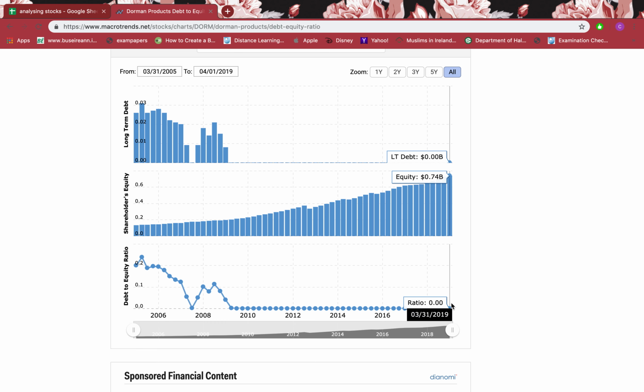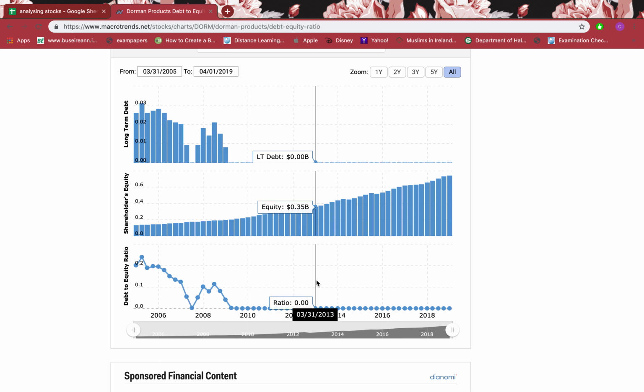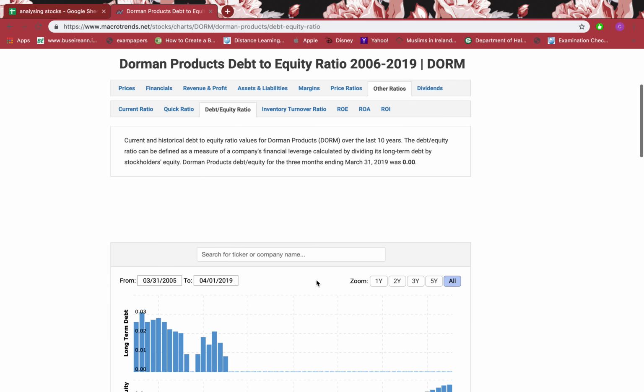So it's zero, which is brilliant because it's less than 0.5. Right now it doesn't have any debt, but even if it has debt, it should be less than 0.5. The previous trends are zero, and let's look backwards. Yes, since 2005 up till now, it has always been less than 0.5. So that means it's very safe, it's very good, and consistently it has been very safe.